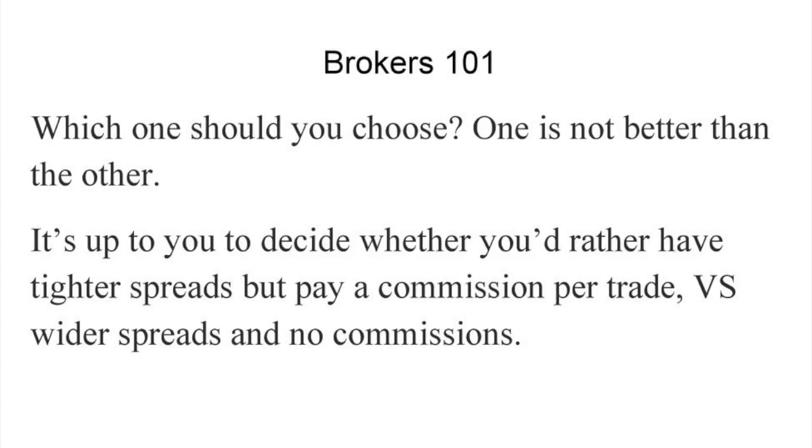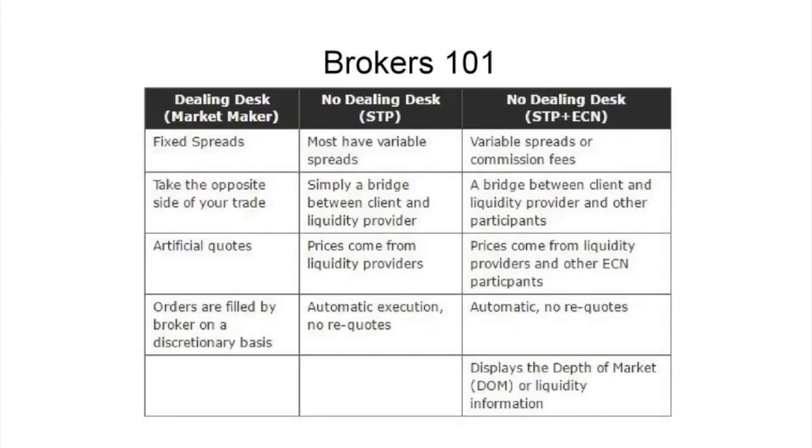But really, which one should you choose? It's up to you to decide whether you want tighter spreads but pay a commission per trade, or wider spreads and no commission. Let me explain what that means. Take a look at this chart, and you can pause it and look at it. This is basically a little cell box that I've made for you guys to see side by side what the differences are. It makes it really simple.